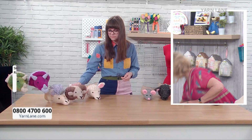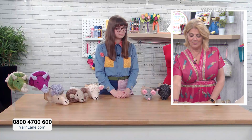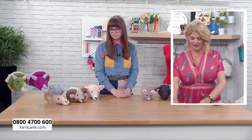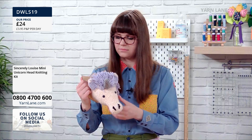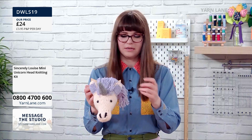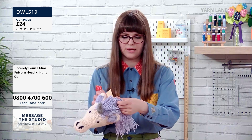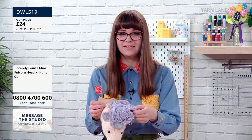We have quite a few more to go, so I'm going to try and rush through these a bit because we want to get onto some demos. This one is a new colourway. This is the unicorn, an exclusive colourway for us. You can get the unicorn elsewhere, but you can't get it with this lovely lilac hairstyle. I've made so many over the years, but I've never made a lilac one, so I thought, I just love that colour. It's called Stone Washed XL, but it's just lovely.